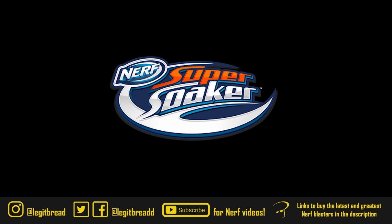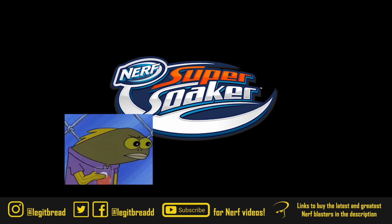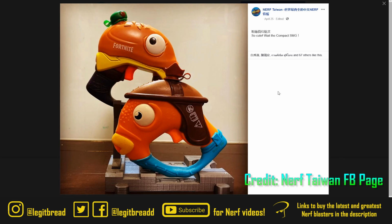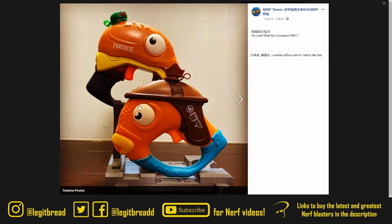If you're one of those people who thought, Super Soaker is missing two things, fish and burgers, well, here is your answer with these brand new mini Super Soakers. This one is called the Fish Stick, and this one is called the Beef Boss. This is pretty wacky, but embracing the Fortnite lineup, and I think kids are going to enjoy this one.